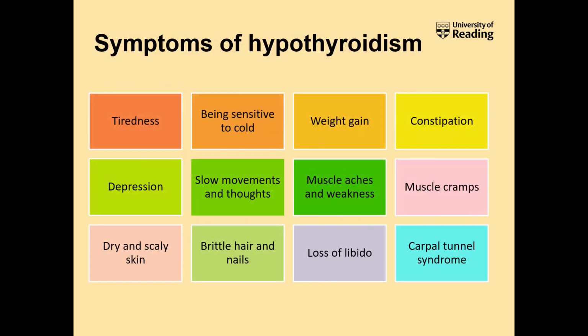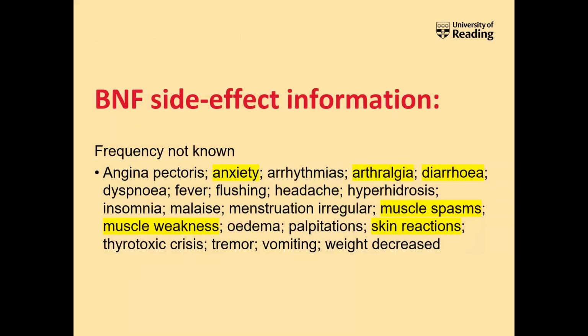We've looked at some of the symptoms of his illness. So things like constipation, depression, dry, scaly skin. But then look at some of the side effects. So some of the side effects could be quite similar. So patients may already be feeling depressed, but the tablets could make him feel anxious. So he may be constipated, the tablets could send him the other way and give him diarrhea. He may have dry, scaly skin, but you can also get other skin reactions with levothyroxine. So some of the side effects could be as bad or worse as the symptoms of the illness.